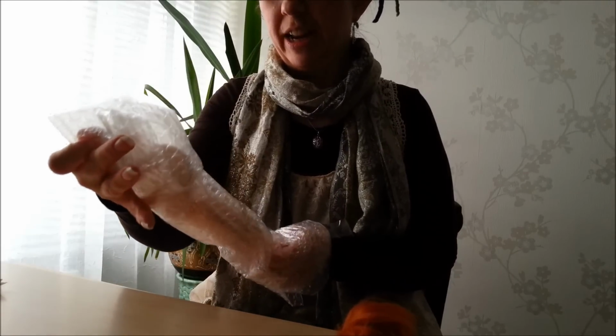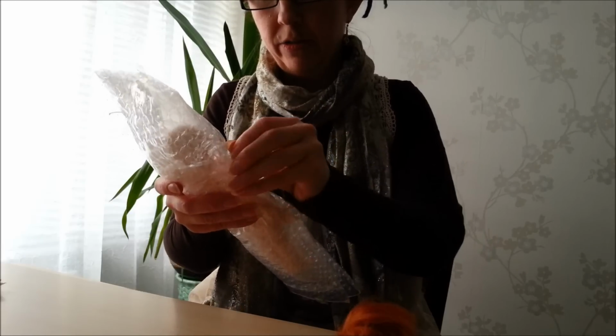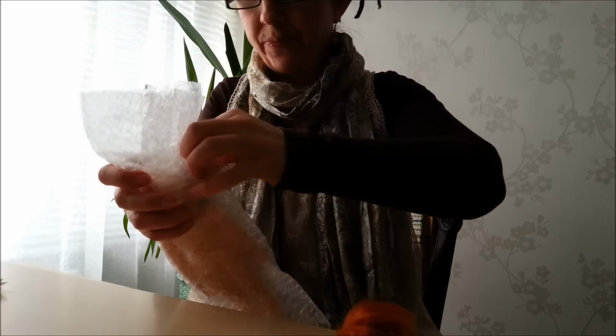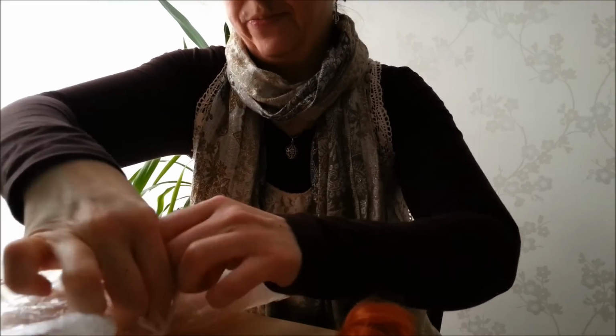Oh, she feels lovely. Gosh, pull her out now. I won't risk it. I'll do that bit first. She feels so nice and smooth. She's gorgeous colour as well. I don't know how much she's mellowed and yellowed, but she's pretty even looking. Gorgeous.